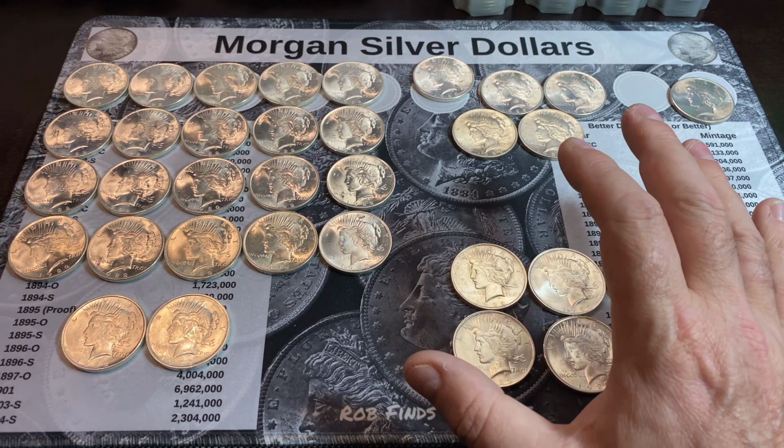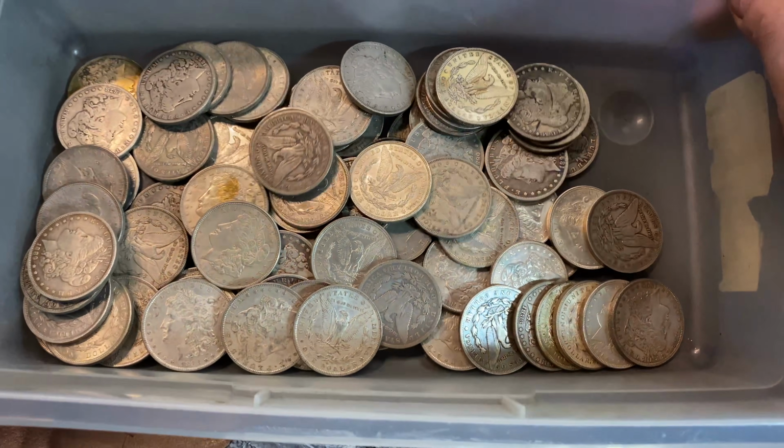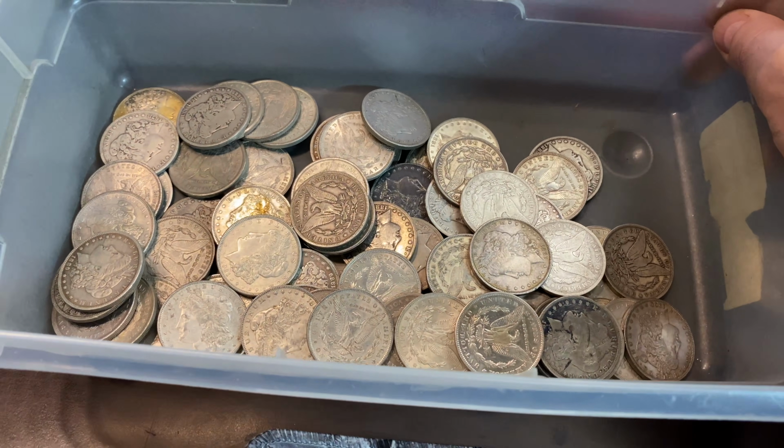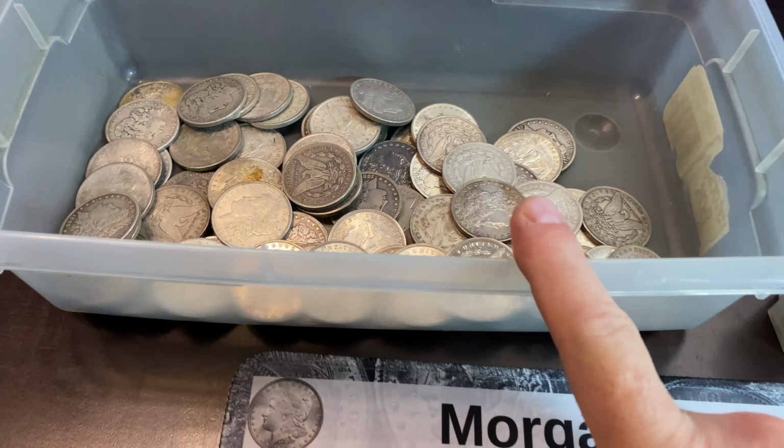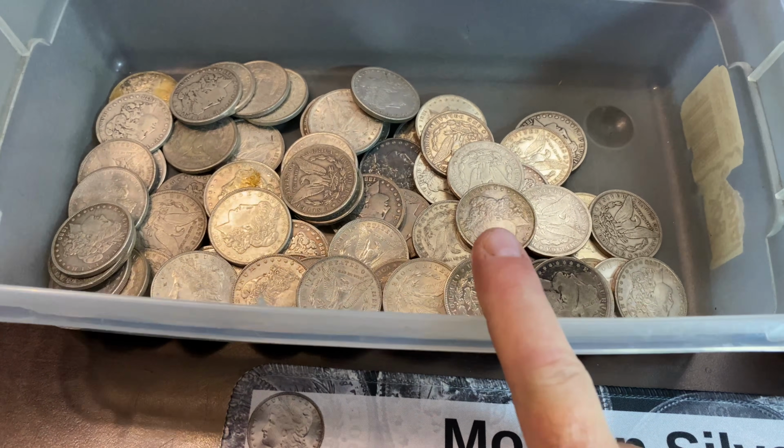Now that I finished the peace dollars, I'm super excited to see if we have any better dates in the Morgans. Let me do this. Let me go ahead and roll these up, move on to the Morgans. I'll be sorting them by year and mint again.